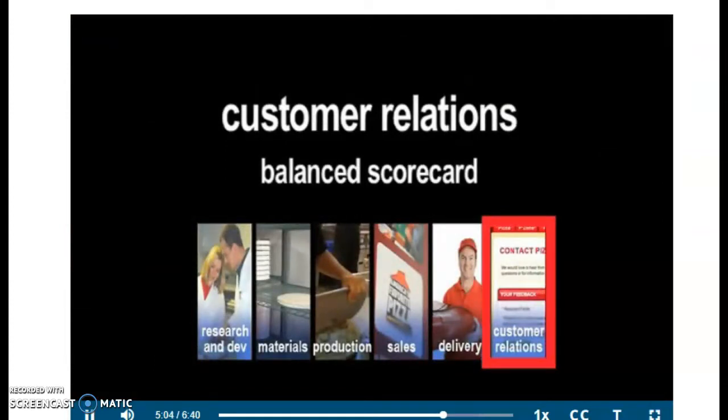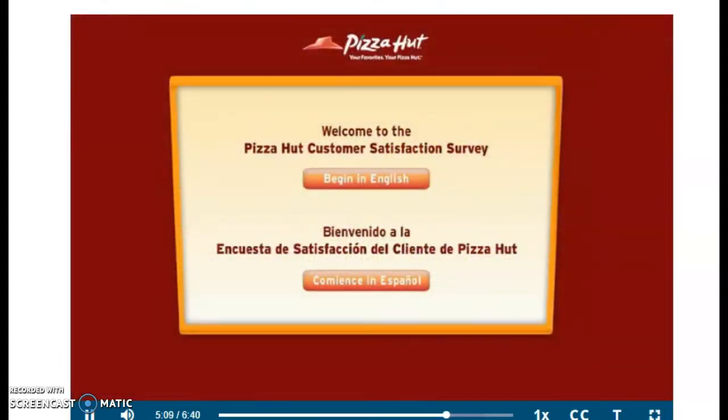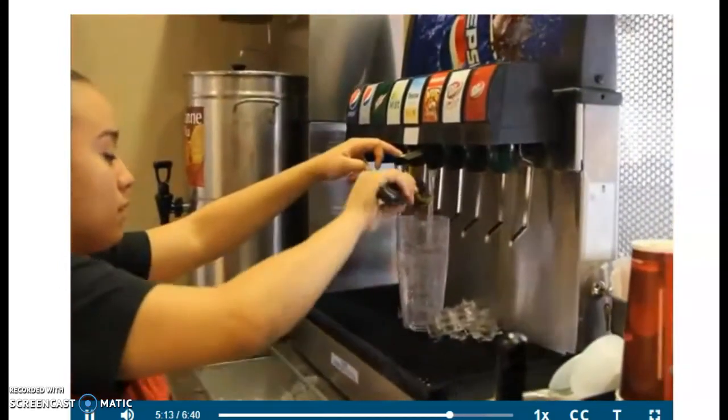Finally, Pizza Hut seeks customer feedback in order to gauge how it's doing in their eyes. For example, customers can use www.tellpizzahut.com, and that information goes back to the individual store to help it improve.